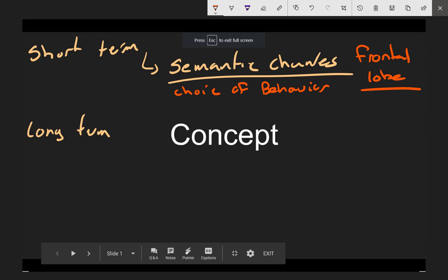The left is activation, so the right side is inhibition. The right prefrontal cortex is telling you, wait, don't do that, wait, don't do that. And the left side goes, go, go, go, go. When someone has poor impulse control, there's too much left and not enough right. As a result, they just act on their impulses.